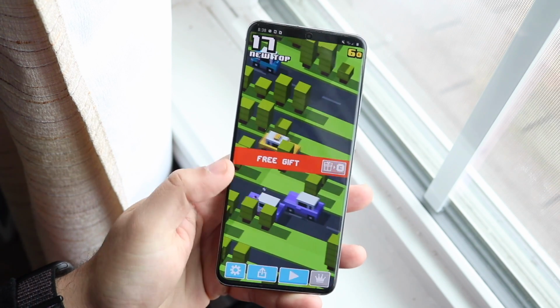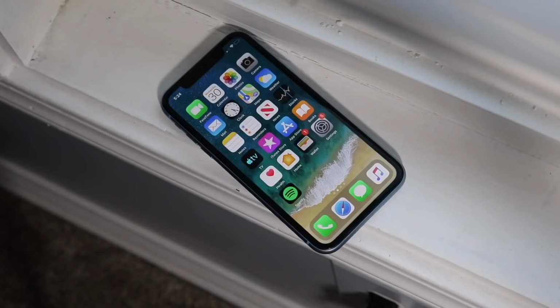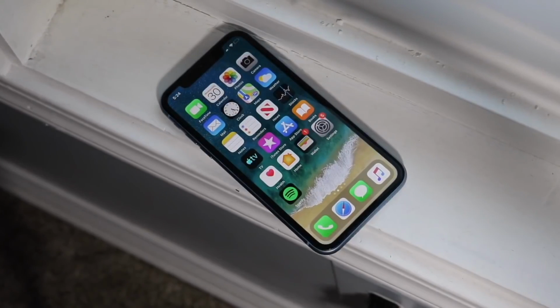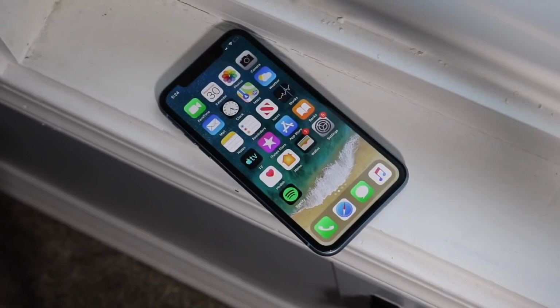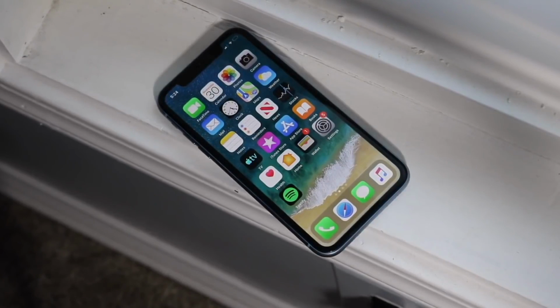But with iOS, you guys already know Apple's support is just so awesome, and it's one of the best things about owning an Apple phone overall. This thing started off with iOS 12. It's already on iOS 13.3.1, and actually mine's on 13.3 because mine's jailbroken.